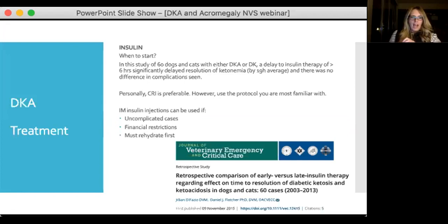With insulin, I do prefer a CRI. I do think it is preferable to give insulin as a constant rate infusion. However, I think the most important thing is to just use a protocol that you're familiar with. Intramuscular insulin injections can absolutely be used if it's an uncomplicated case or if there's financial restrictions where putting them on a CRI is going to be more expensive, but you certainly do want to make sure that you've got some rehydration plans in place.